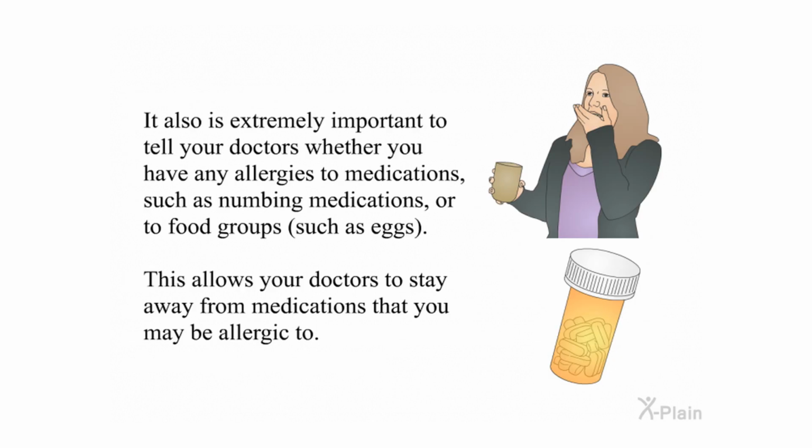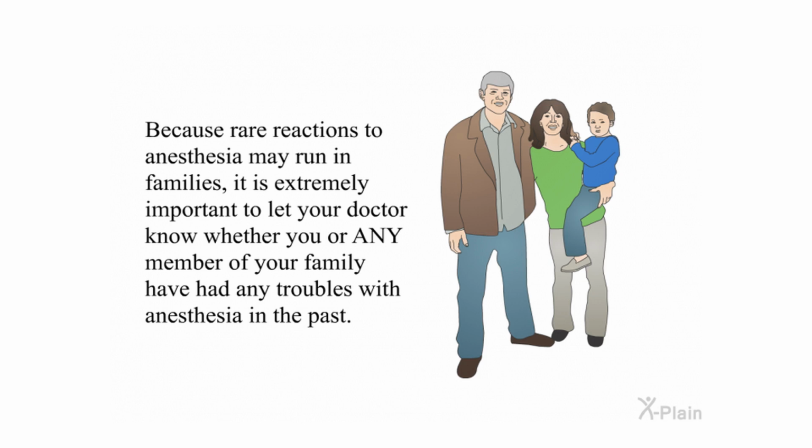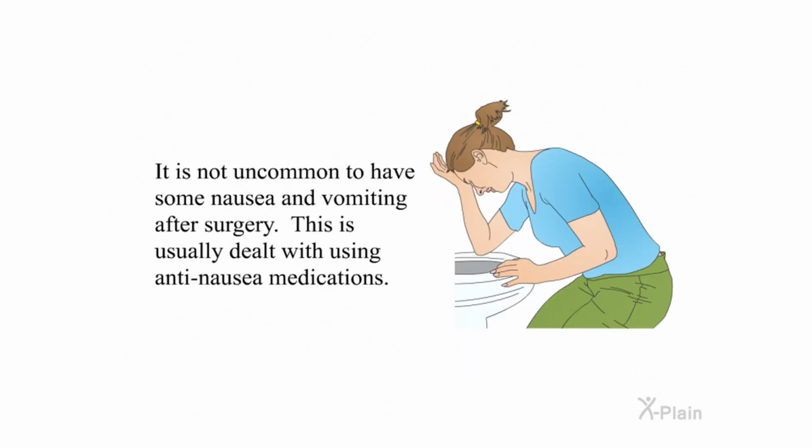It also is extremely important to tell your doctors whether you have any allergies to medications, such as numbing medications, or to food groups, such as eggs. This allows your doctors to stay away from medications that you may be allergic to. Because rare reactions to anesthesia may run in families, it is extremely important to let your doctor know whether you or any member of your family have had any troubles with anesthesia in the past. It is not uncommon to have some nausea and vomiting after surgery. This is usually dealt with using anti-nausea medications.